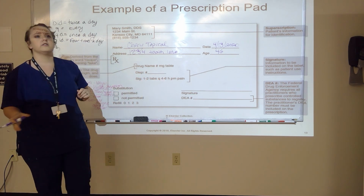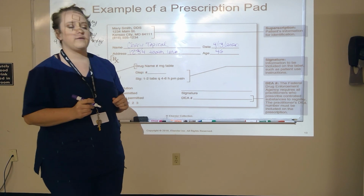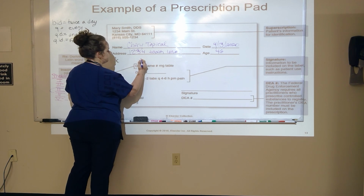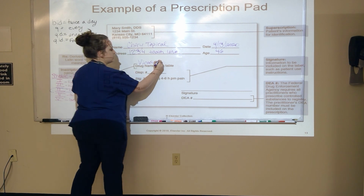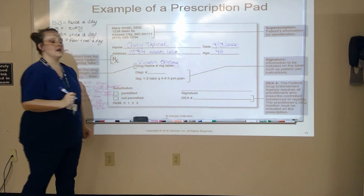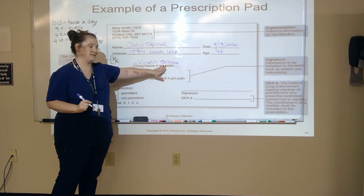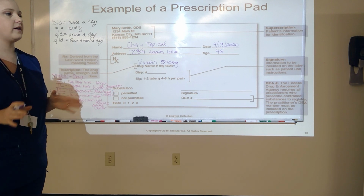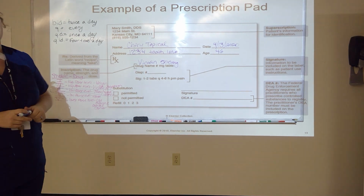Alright, so your doctor says, go ahead and write up a prescription for Vicodin 500 milligrams, 12 tablets, right? So you're going to write the drug name, Vicodin, and the milligrams, 500 milligrams. This tells me how strong it is. So Vicodin 5s or Vicodin 10s. Vicodin 10s are stronger, and we typically don't give out the larger amount. It's usually the smaller amount that we want to give you.